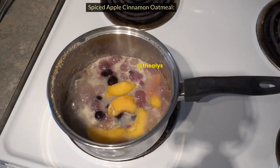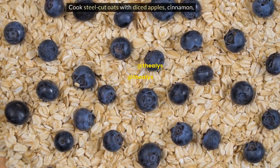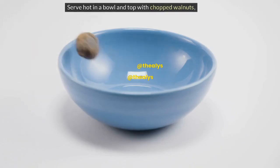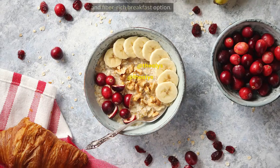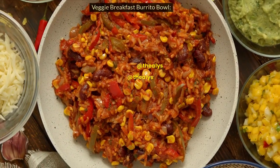Spiced apple cinnamon oatmeal. Cook steel-cut oats with diced apples, cinnamon, and a pinch of nutmeg until creamy. Serve hot in a bowl and top with chopped walnuts, raisins, and a drizzle of maple syrup for a comforting and fiber-rich breakfast option. Veggie breakfast burrito bowl.